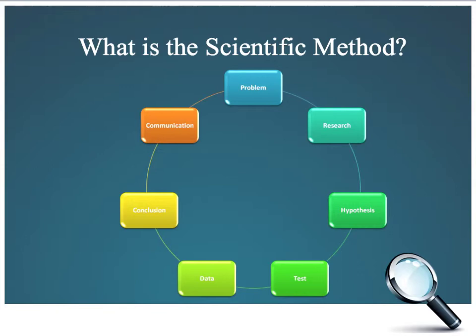During the test, you collect data. You take that data and organize it into meaningful parts. From that data, you're able to make interpretations and an analysis in order to prepare a conclusion. Your findings are then shared with the greater scientific community.